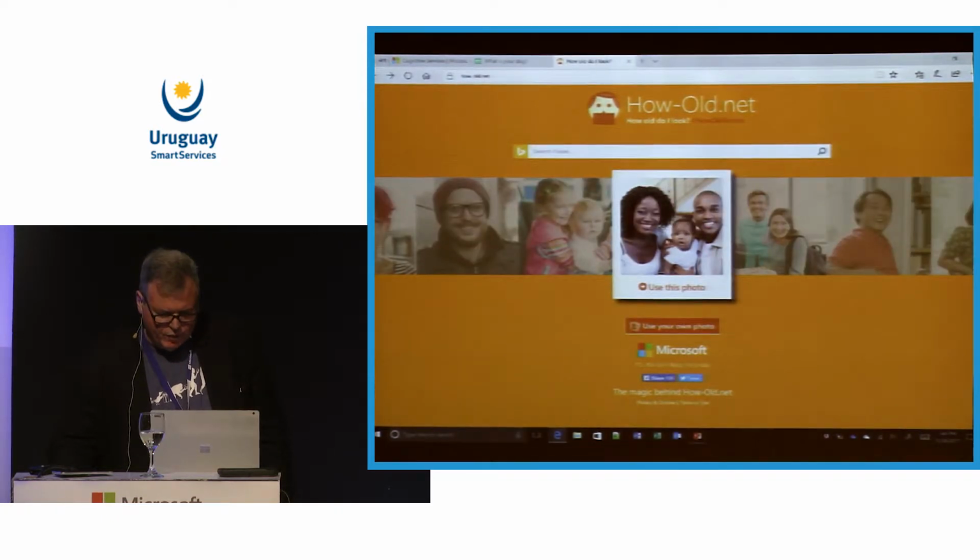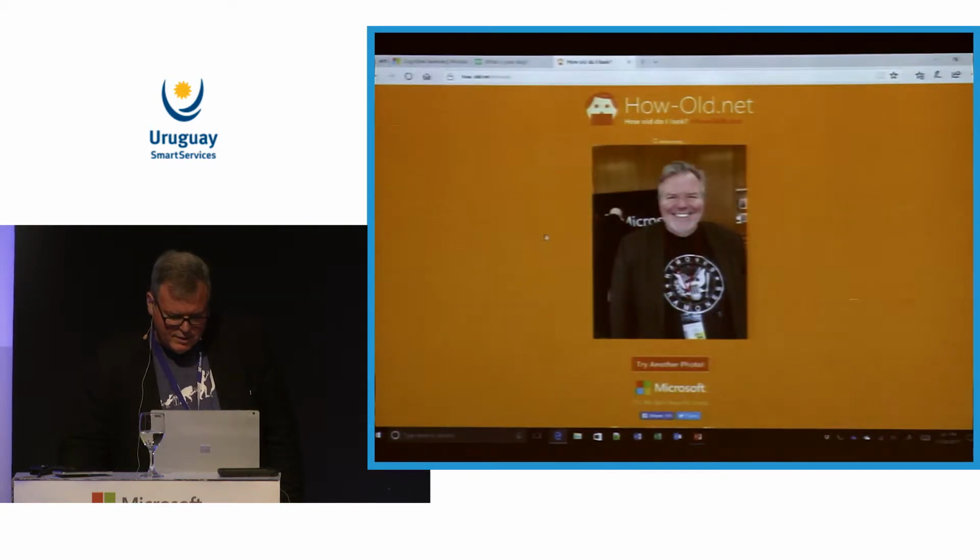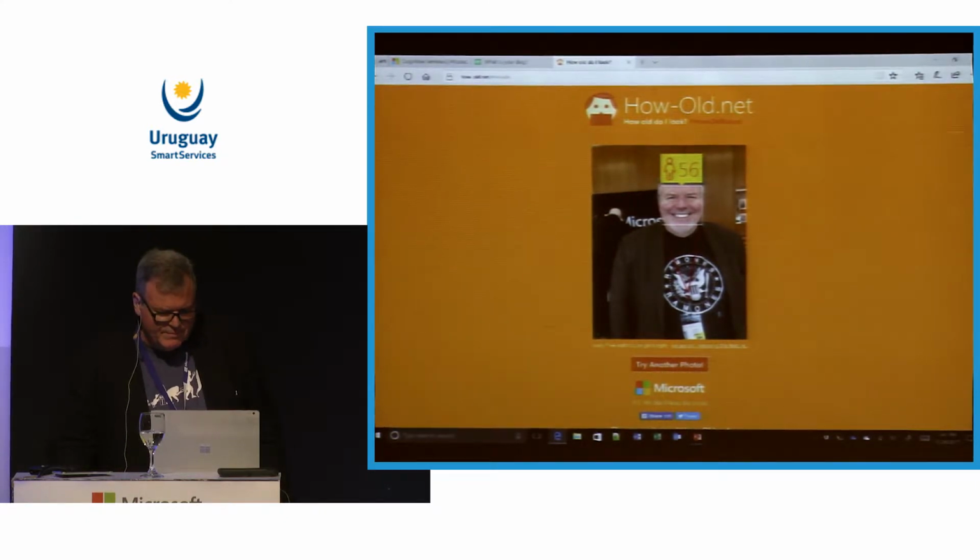And this will work too, like I could go out and search for one, or you can also grab a photo locally. Let's take this picture of this good-looking fellow here. And it's kind of depressing how accurate this system actually is.